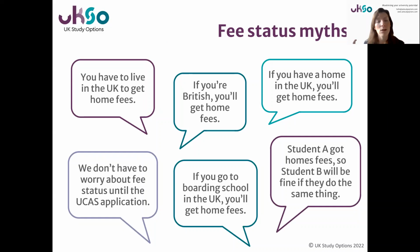So if something worked for one family, it doesn't necessarily mean that it will work for your family. We really feel that people need personal guidance on this to understand their individual fee status and their eligibility. So make sure that you take some of these claims of "we got home fees so we know how to do it" with a pinch of salt.